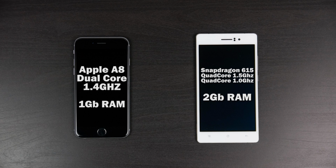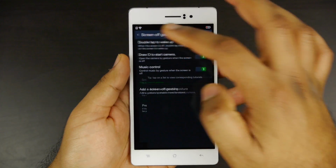Now, under the hood of these two thin and light smartphones, we find a pretty different configuration in terms of internal architecture. We're using the Apple A8 dual-core processor on the iPhone 6, which has 1 gigabyte of RAM, and the Oppo is actually using 2 quad-core CPUs, one clocked at about 1 gigahertz, the other clocked at about 1.5 gigahertz, making an octa-core CPU when you combine them.